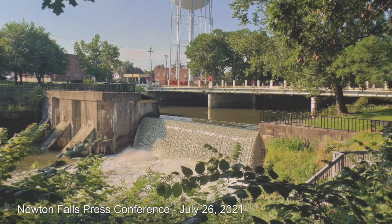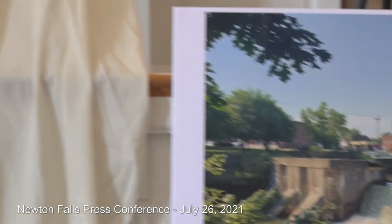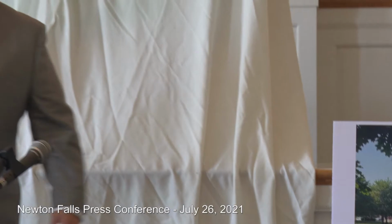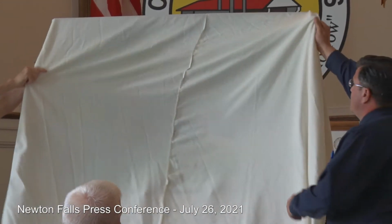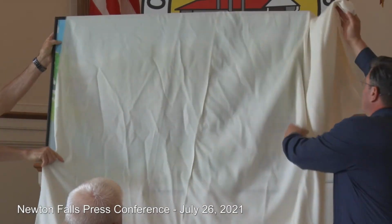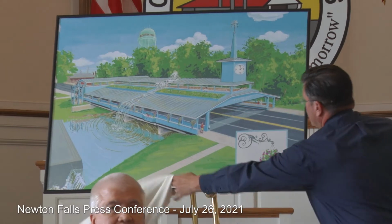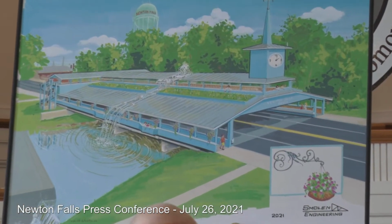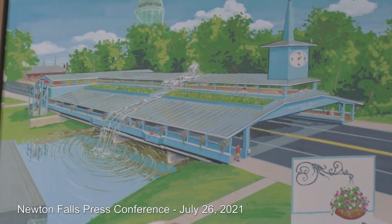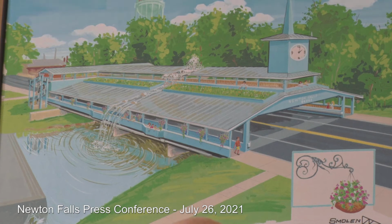And Kevin, I'll ask you to help me unveil the main drawing. Okay. Careful. Ladies and gentlemen, this is that bridge. This is that bridge with a brand new design to turn that bridge into a covered bridge.